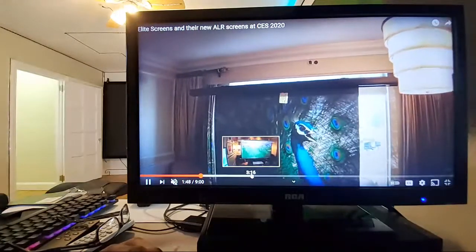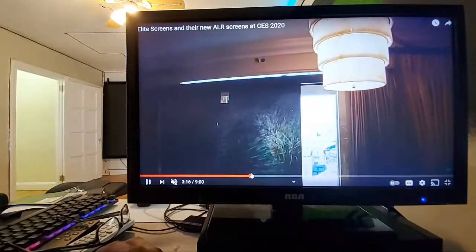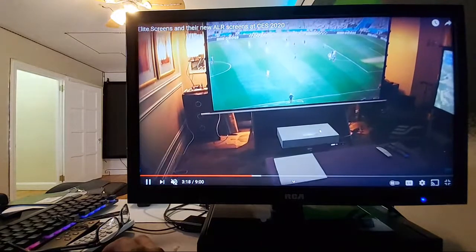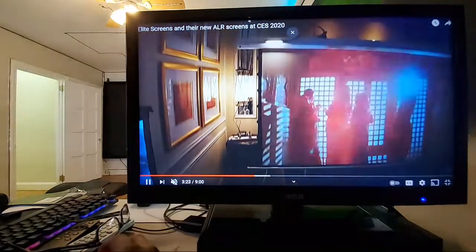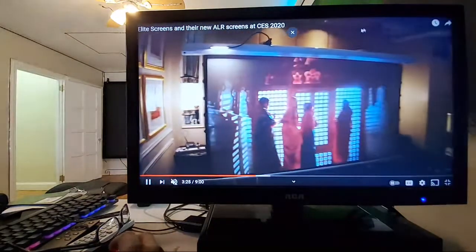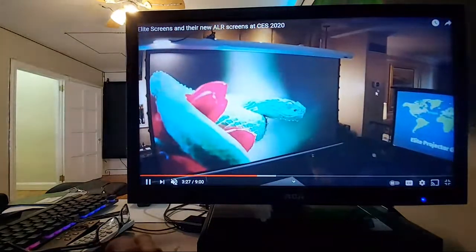Let's come over here. It's one of the ones they were displaying there. Ultra short throw projector. All the lights are behind the back of the screen. The ceilings are dark, as you can see. They have a little bit of ambient light right there. Look at the corners. All the corners are nice and dark.